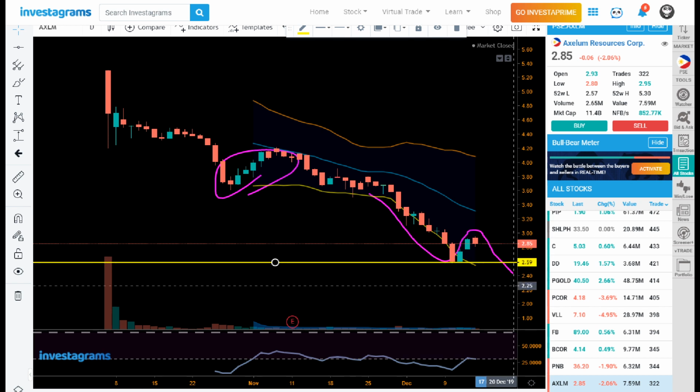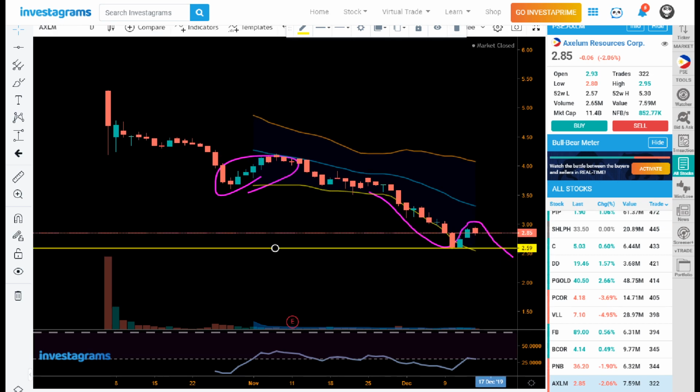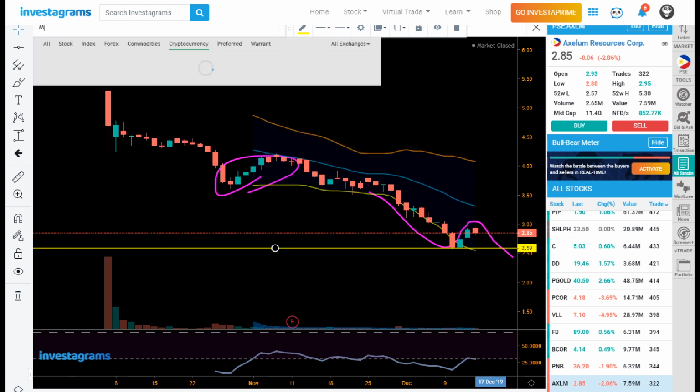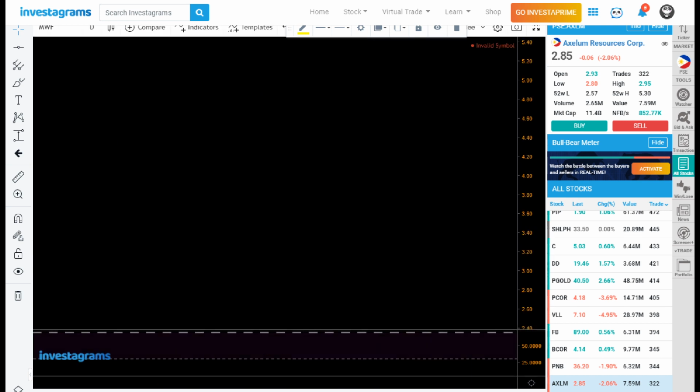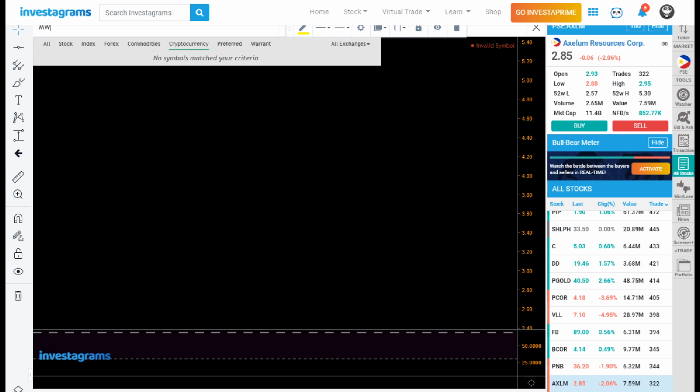Okay, so that is MPI and AXLM. Okay, the next stock is MWC. Okay, these are the stocks that were very badly beaten because Duterte's eyes are on them. MWC.